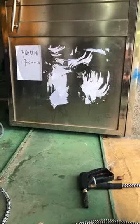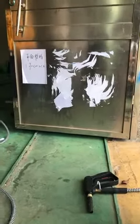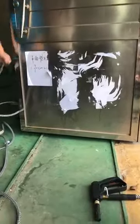Yes, so now we're going to show you how to clean the advertisements remaining on the wall.